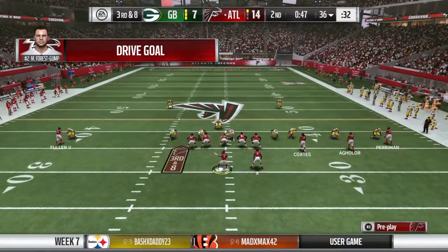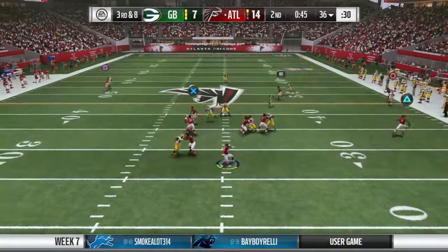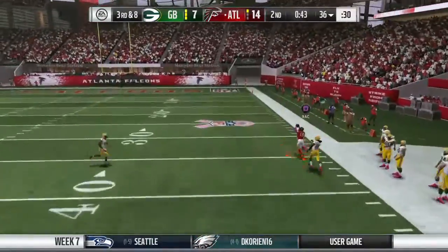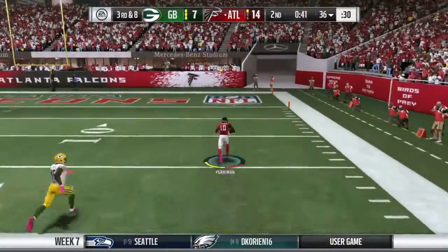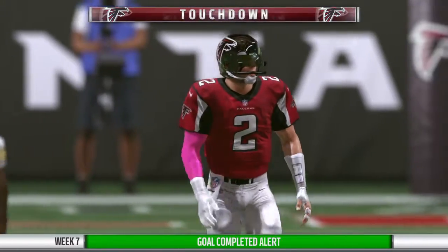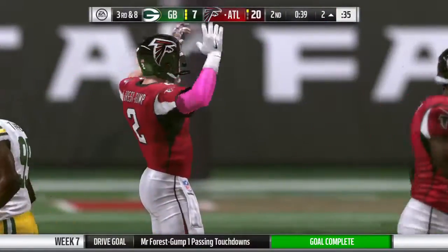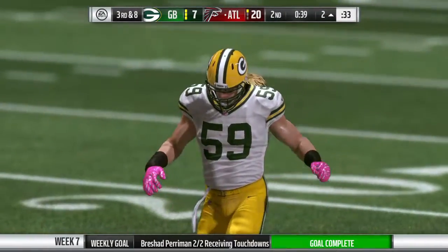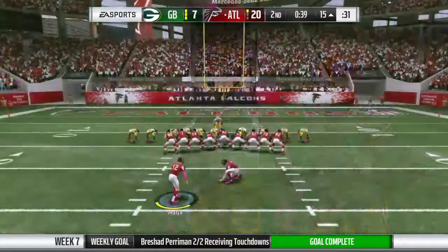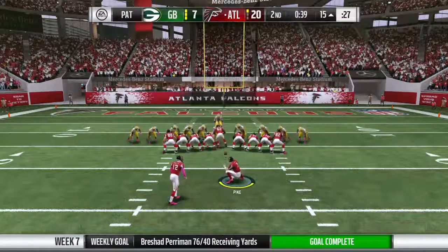Hurry up, here we go. From the shotgun, he'll look to throw. And that's caught inside the 35. Touchdown, Falcons. Rashad Perriman with his 2nd touchdown of the game, number 7 on the year. And the Falcons will add on to their lead. And that'll give them a 2-score lead here, but I'm looking ahead.